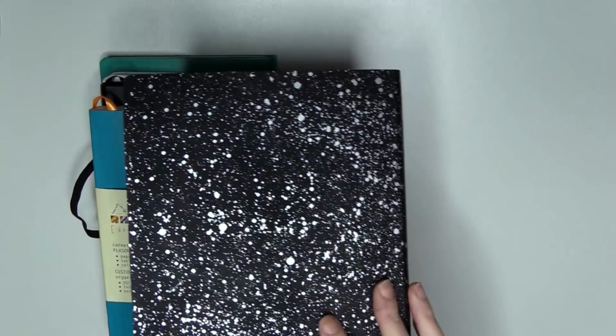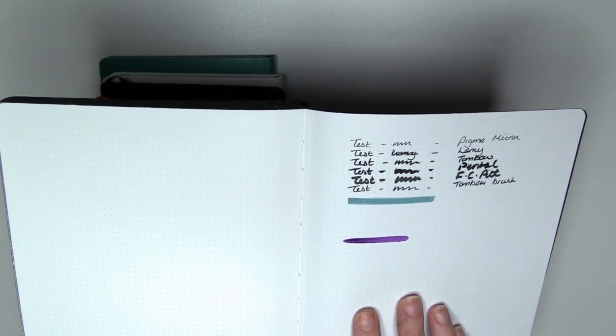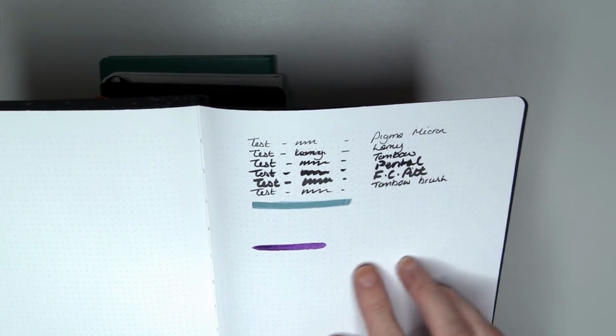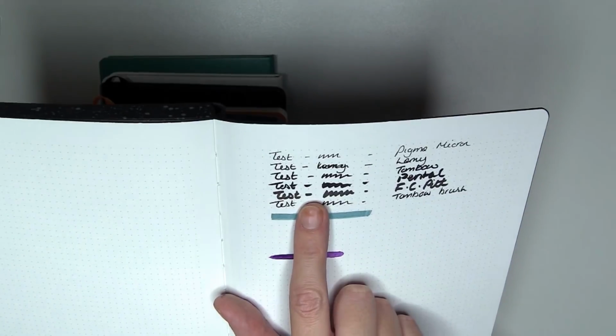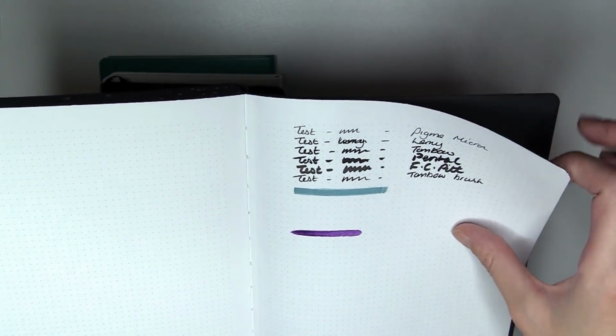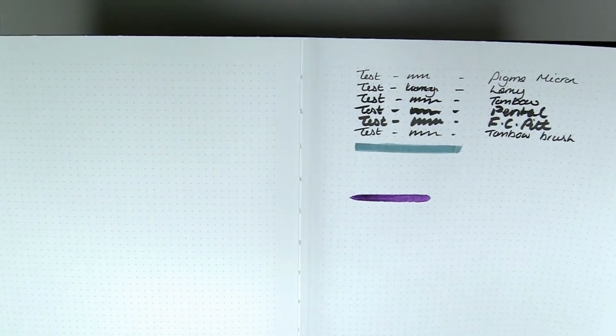Then, last but not least, we have the Nuuna. And there we have it. Now, I did have an issue with this. When I was writing with some of my brush pens, I did notice that the fibre tips on the brush pens were shredding a tiny bit, and it was making my pen drag. And if you look at the back, there's quite a decent amount of ghosting in there, but also when I laid the watercolour down, the watercolour did bleed through. The water went straight through the page. So that's very interesting to note, especially as this was the thickest quality paper.